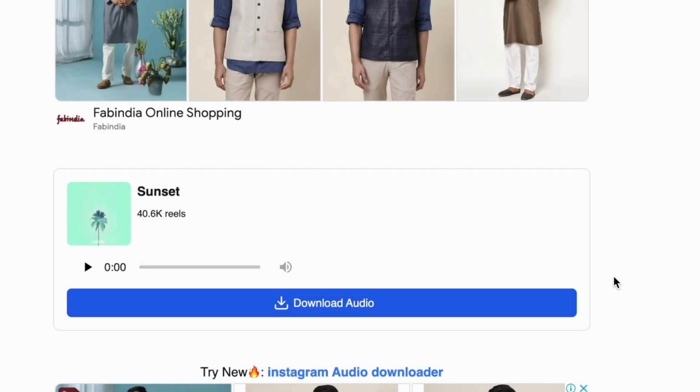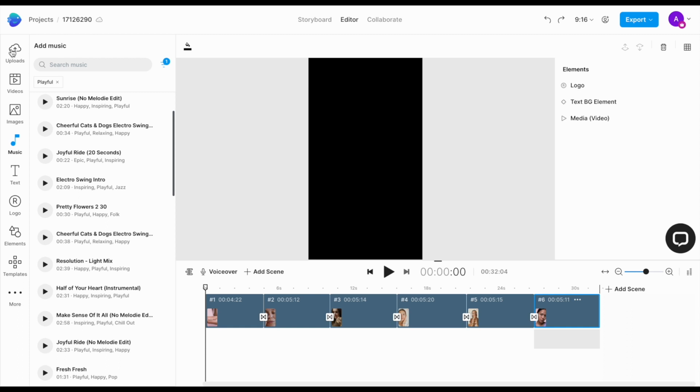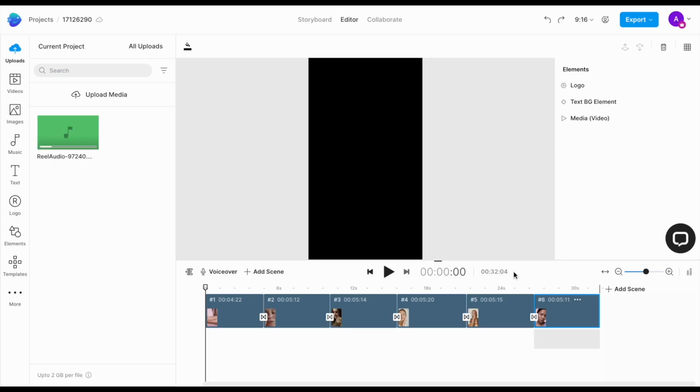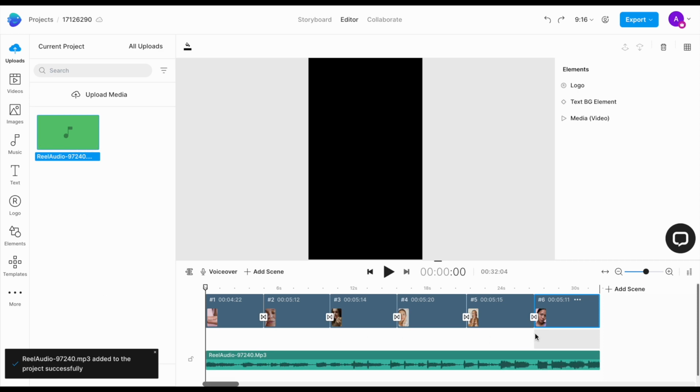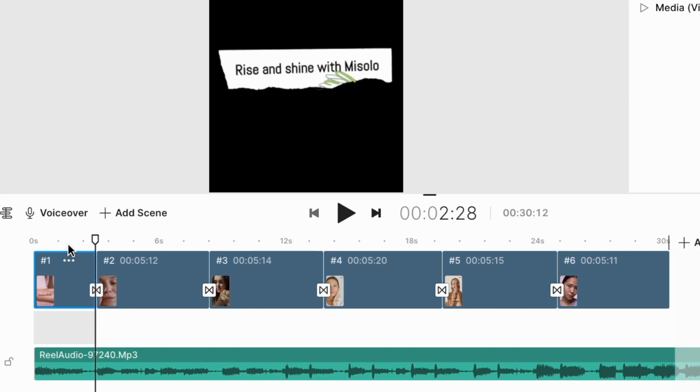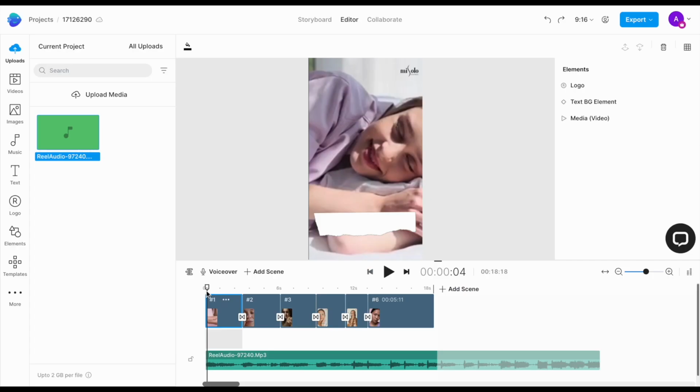Once you have it downloaded, simply go back to your InVideo editor and use the Uploads option to upload this audio track. Once it's uploaded, simply click on it and it will get added to the timeline. You will then want to slightly adjust the duration of the scenes to sync up with the beats of this particular audio. And you can do that by dragging around the endpoints for each scene. And with that, your video is done.